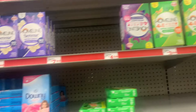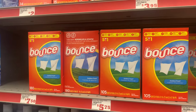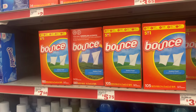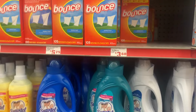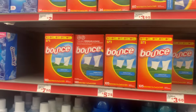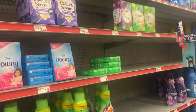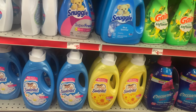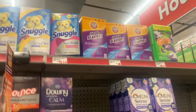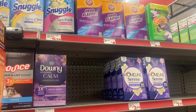And out of these, I love Bounce. But when I go to Sam's Club or Costco, I buy the store brand one. But yeah, I love Bounce. Put in the comments, which one do you love? Bounce? That one, Gain, and that's all I see. Oh, they got Odor Blaster too, Armor. They have that too for $4.